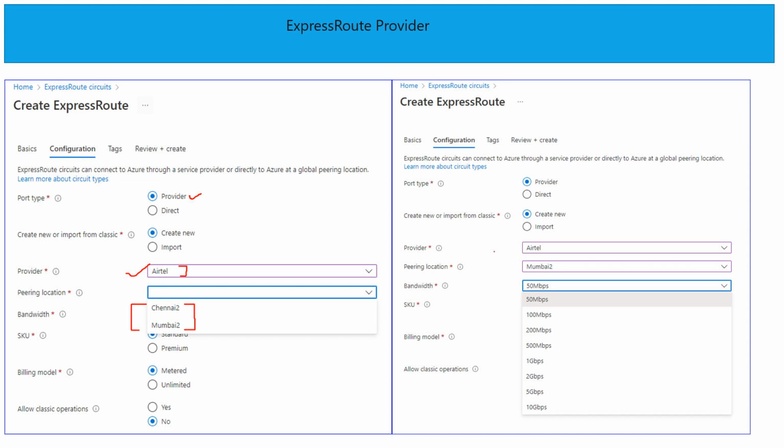When you choose the provider Airtel, in this example, I have chosen Mumbai 2. For example, if I have a data center located in Mumbai 2, definitely I want to connect to somebody who has a co-location facility in Mumbai. When I choose this location, it is going to give me the bandwidth option. So I can go from 50 Mbps up to 10 Gbps when I go for the shared model.